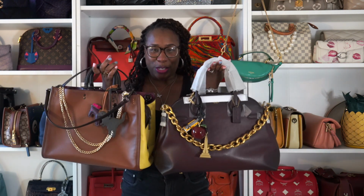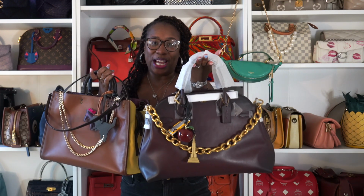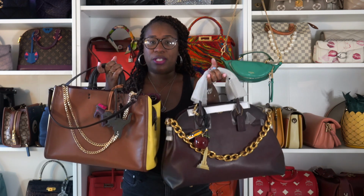So these are the two bags in question. This is the Coach Empire in the size 40, and then this is my Rogue 39. They are around the same size, but obviously the Rogue is very, very boxy, where the Empire does round out a little bit. We will go over this one first.